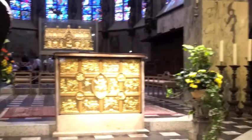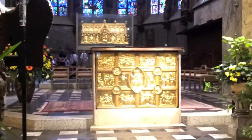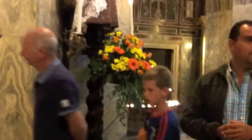According to my host sister, the first one is for praying, and the second one in the back is for the dead person who built this church. And the candles are kind of like incense. They want God to hear their prayers, so they have candles here.